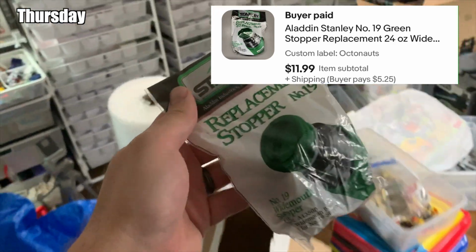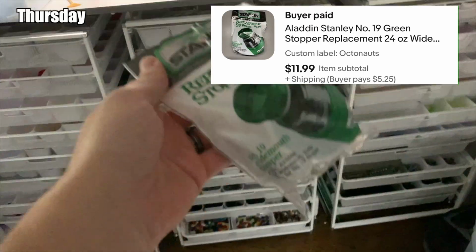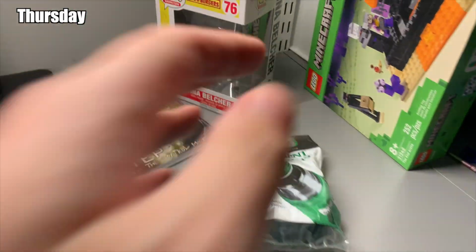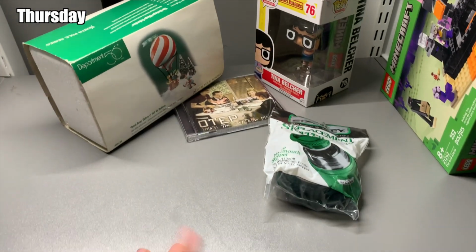And last one going out today. I think I paid like $1 for that. Again, midweek slowdown, it'll pick up tomorrow.